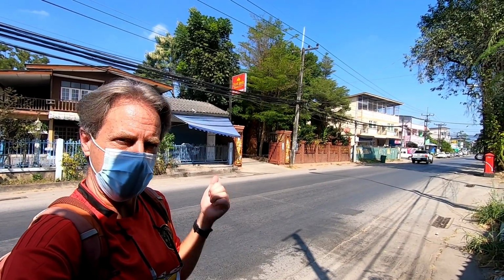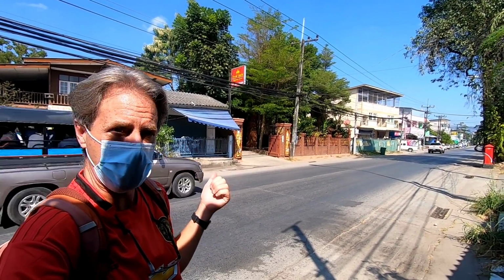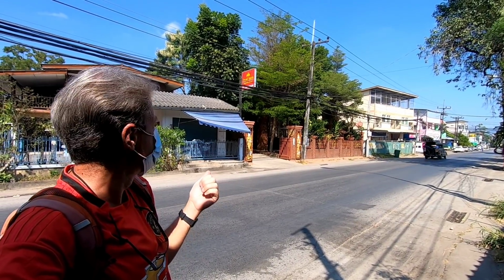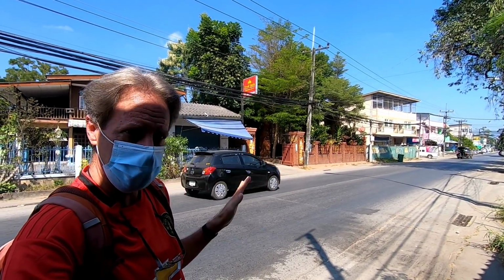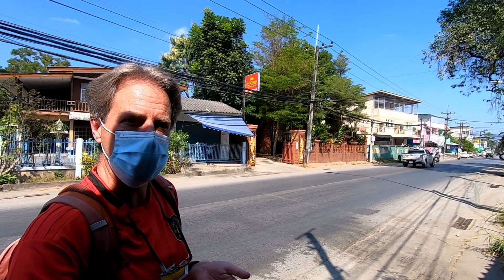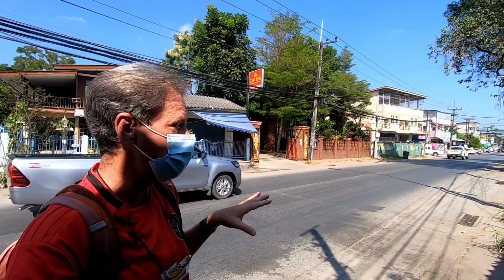Just behind me on the other side of the street here in Mae Sot, there's a very well-known and popular hotel called the Irawadee Resort. And I've walked by it dozens, literally dozens of times, but I've never gone inside to take a look around.